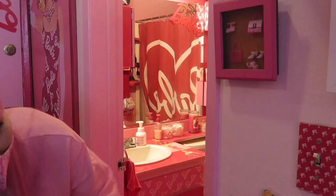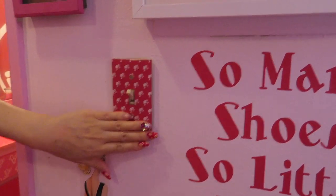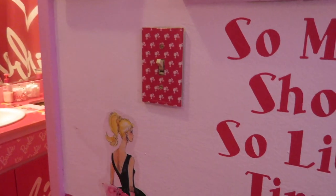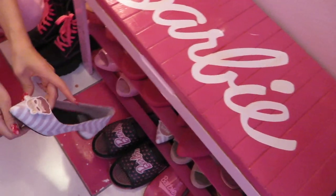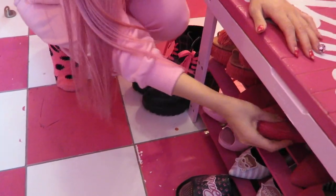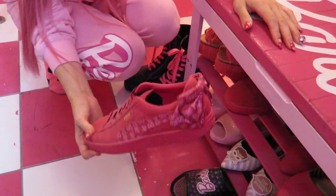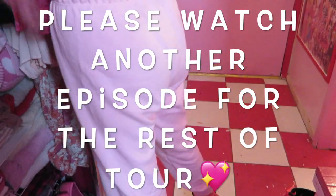And then some Barbie frames. I customized these. Barbie purses and Barbie shoes. And here, even the switch cover is Barbie. I have some Barbie on the wall. I have a Barbie shoe bench. And more Barbie shoes. And sneakers, Barbie. Barbie Puma. Kind of messy today.